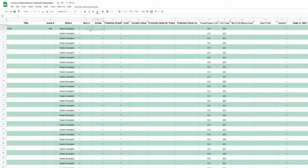And it's in box 1. And what we put here is what we think our approximate grade is. Always err on the side of caution, but let's say it's a really sharp book. You think it might have a chance of getting 9.6 or 9.4. But you're going to err on the side and just say that you're likely to get at least a 9.2. So keep that in mind. I kind of err on the side of caution on everything on this sheet when it comes to even pressing costs, CGC fees, all that stuff. I kind of overestimate things.